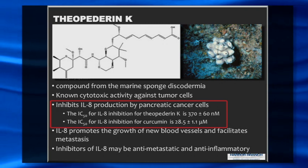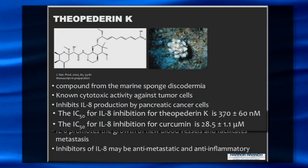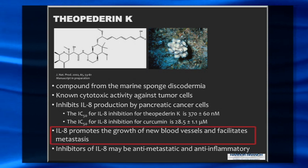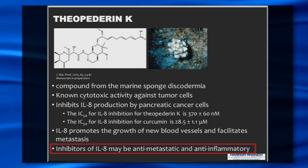The IC50 for IL-8 inhibition for curcumin is 28 micromolar. So curcumin is a compound that is contained within the spice turmeric, and it is a known anti-inflammatory compound, but you can see how much more active this marine compound is than curcumin. So we're pretty excited about that. The reason we're excited is because interleukin-8 promotes the growth of new blood vessels, and it also facilitates metastasis. So the inhibitors of IL-8 may be anti-metastatic and anti-inflammatory.